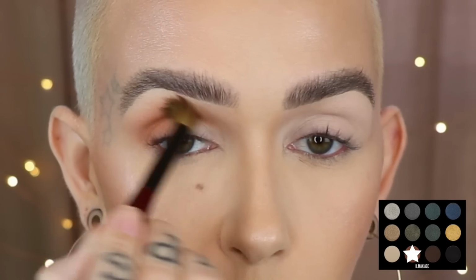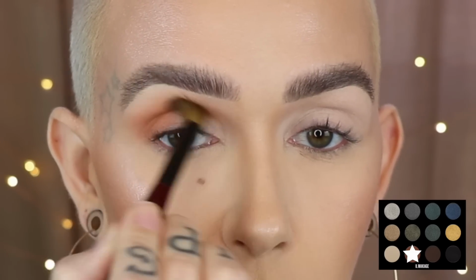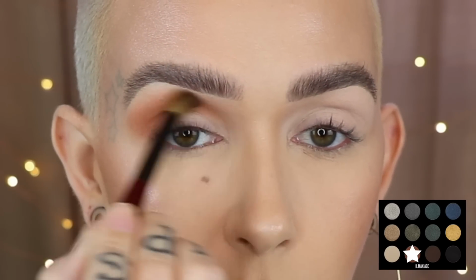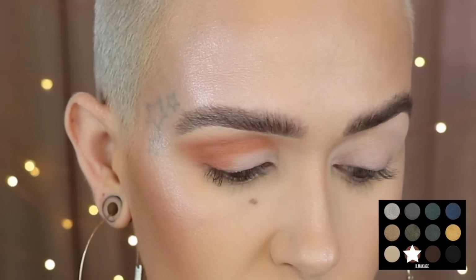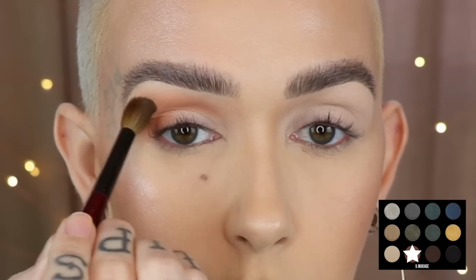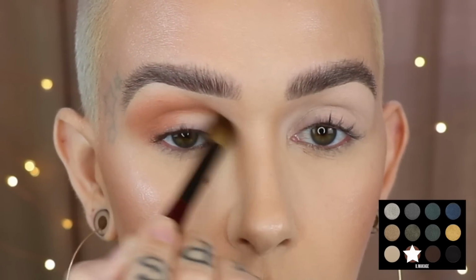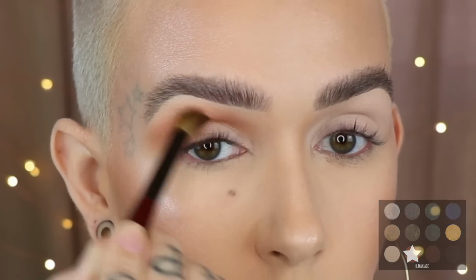It's kind of like that creamy matte formula. Not overly creamy to where it's hard to move around. As you can see, it's like got a nice blend to it, but it's not dry or powdery. Like, I don't even see any kick up in the pan. Wonder if they're more like a satin or something. I don't know. It's a nice formula.